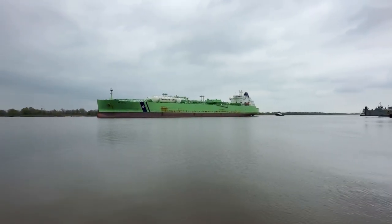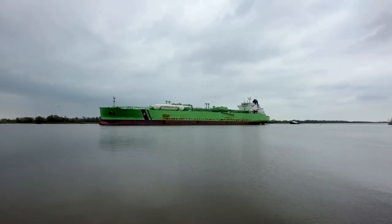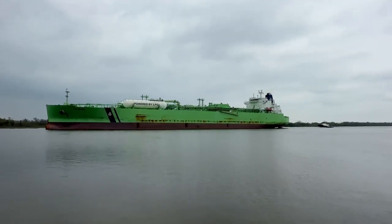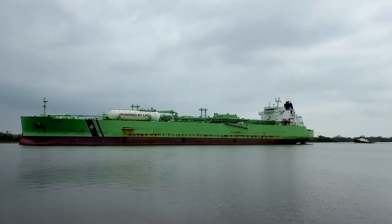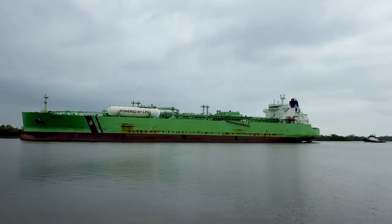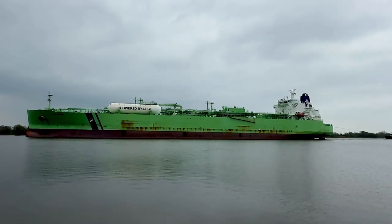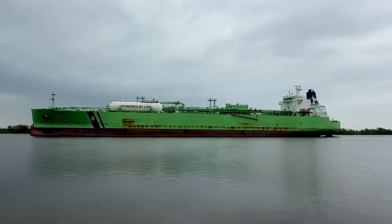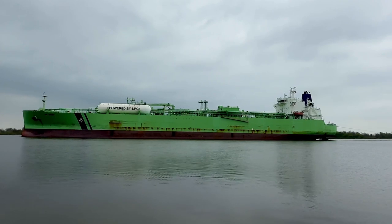The BW Orion is a United Kingdom flagged vessel. It will take approximately 24 hours for the vessel to load with LPG, and then it will return back to Kawasaki, Japan. It's about a 60-day round trip, 30 days there and 30 days back.